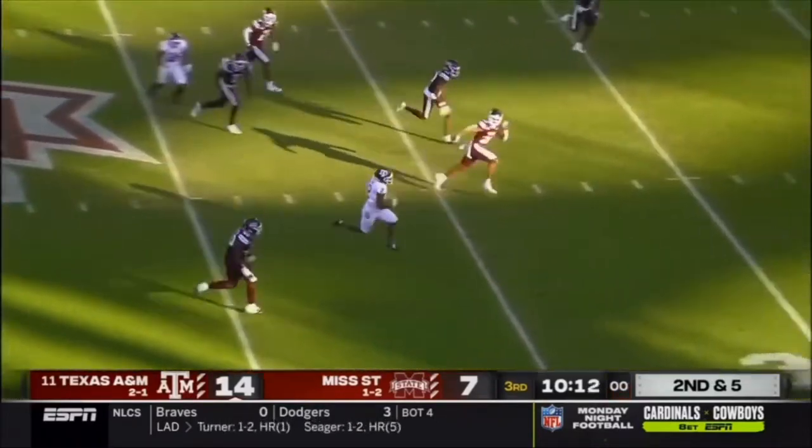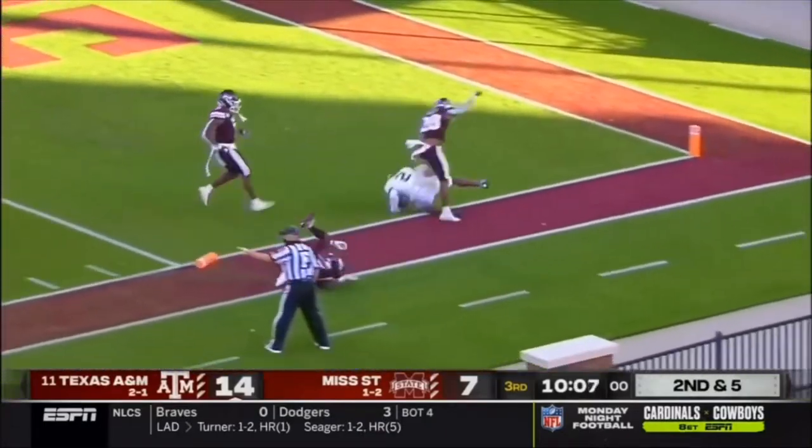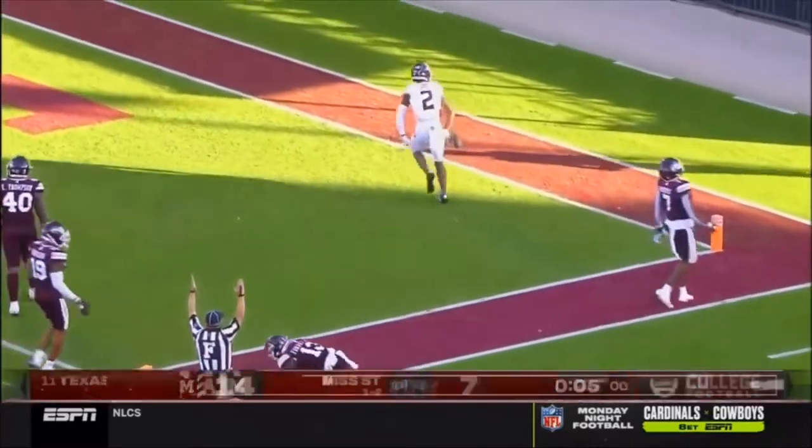Mond dumps it off underneath. There's Lane again. A lot of room to run. It's a foot race to the end zone. Touchdown, Texas A&M.